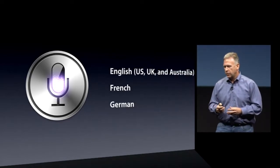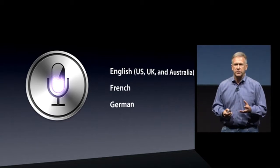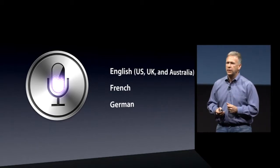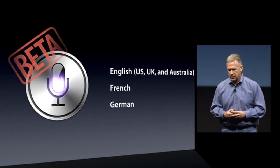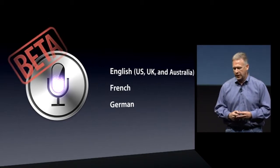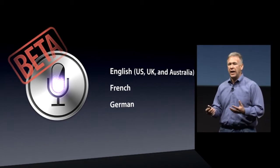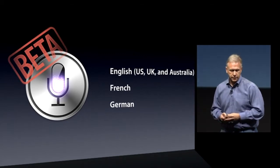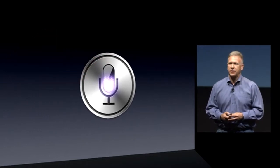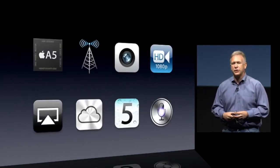When we launch the iPhone 4S, it'll be built in with support for English, French, and German. And as we've said, it will be beta at the start. And you've seen how great it is already. By beta, we mean we'll add more languages over time and more services over time as well. So that's Siri. And now you understand all that's new inside the new iPhone 4S.